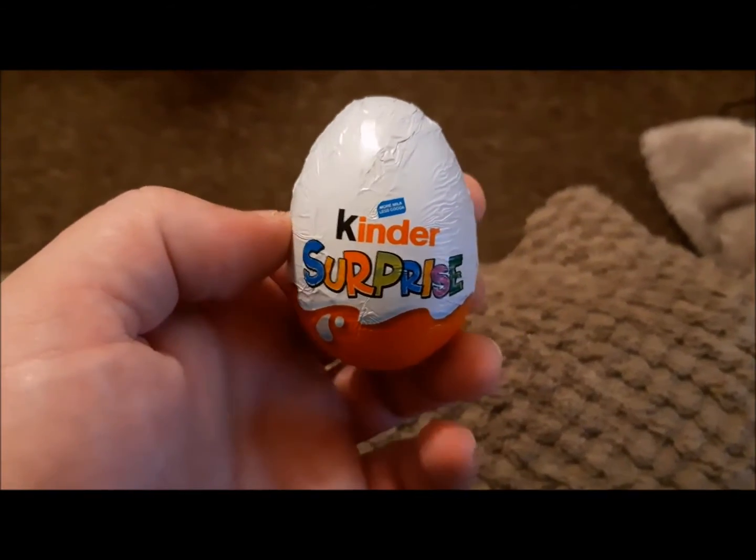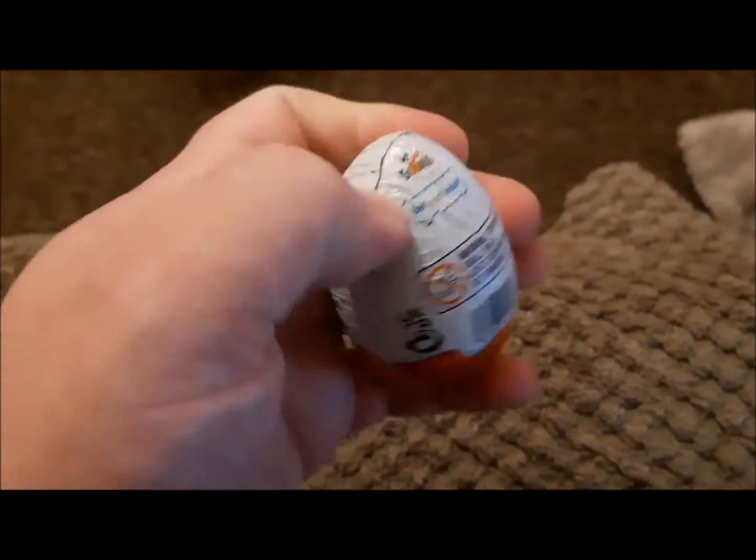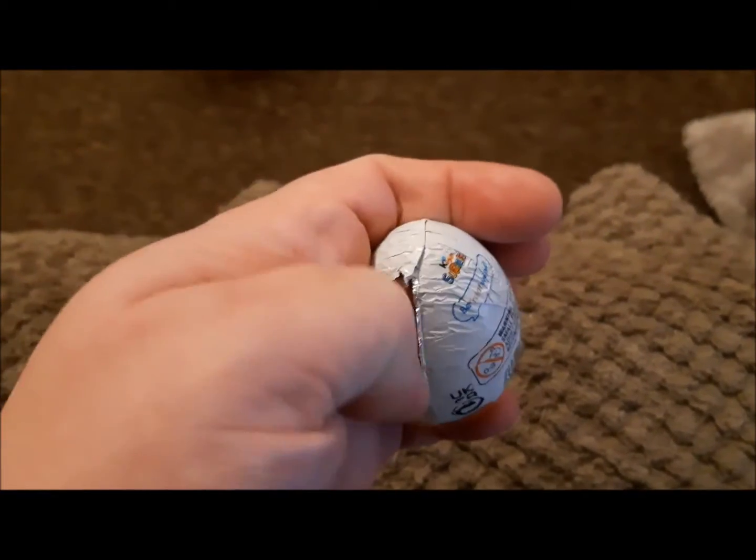Hey boys and girls, we're back with a standard Kinder Surprise opening. So I can't wait to see what is inside this. Been a while since we've had one without a theme.